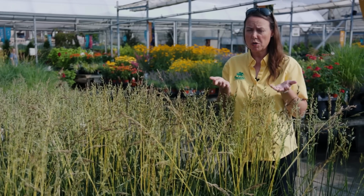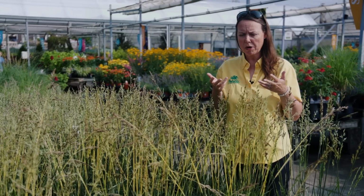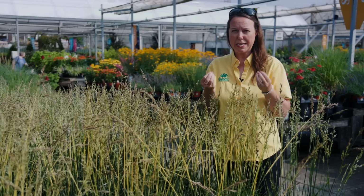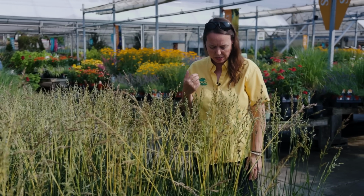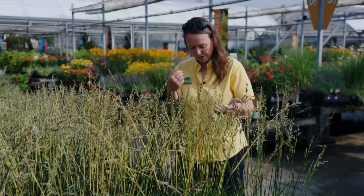With the fescues, you want to grow them in full sun, well-drained areas. Typically, they could probably take partial shade. The only thing is, I don't think you're going to get as bright of a yellow stem out of the plant. So try to keep them in those sunnier areas. And there you go. You've got that flowering inflorescence.